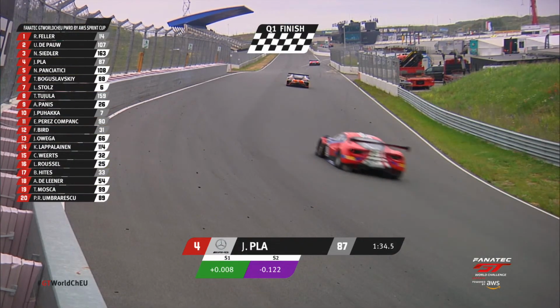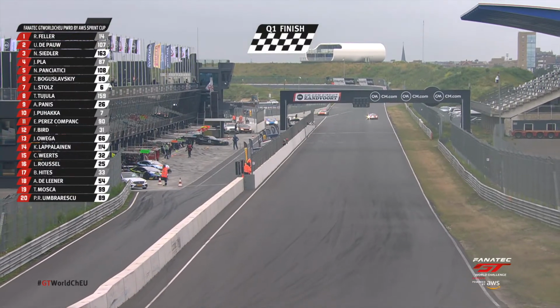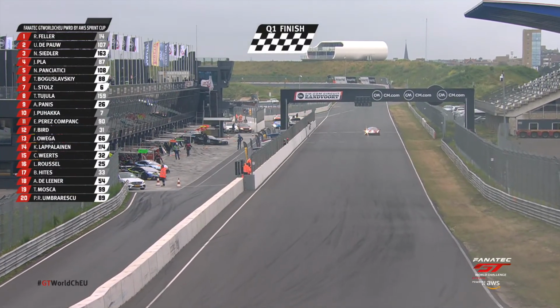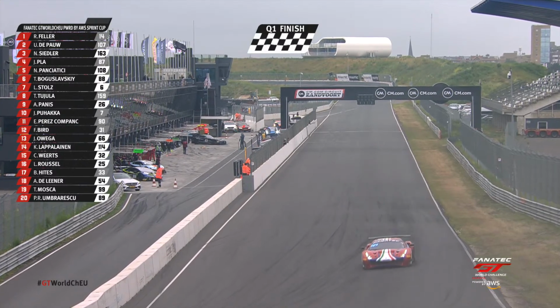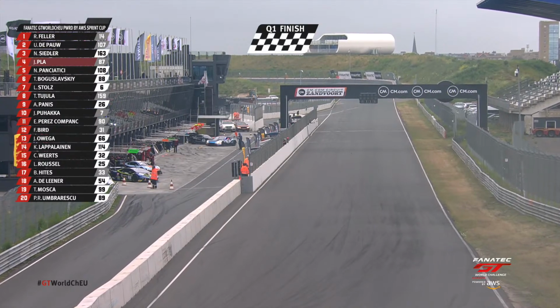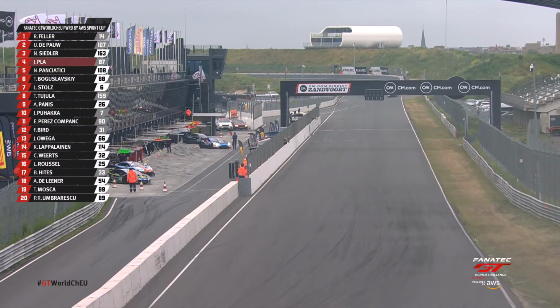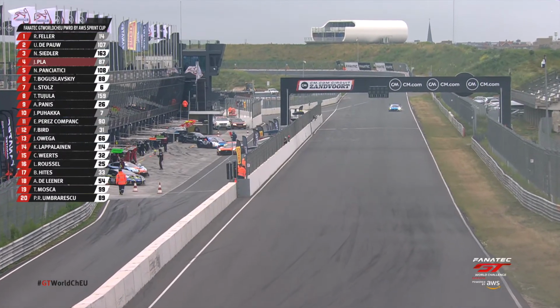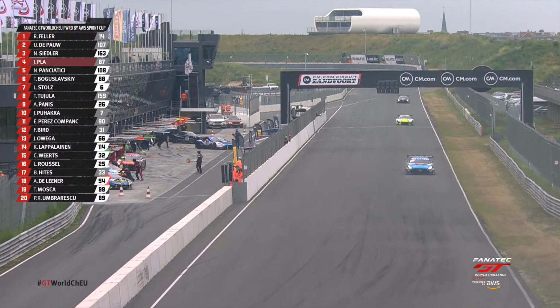So Jim Pla, look at this, personal, absolute best. 1 or 2 bail for the pit lane early, including a Mercedes that I hope is not Jim Pla's car, because that looked like a potentially good lap, but let's see whether he came in or not. So Ricardo Feller is the fastest, and it was Jim Pla. So a personal and an absolute best, and he's bailed at the very end to come into the pit lane. Is that a miscommunication or whatever?